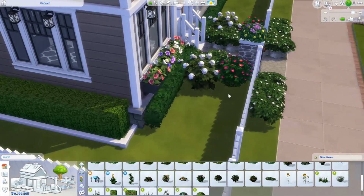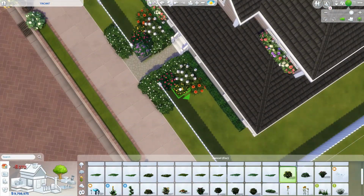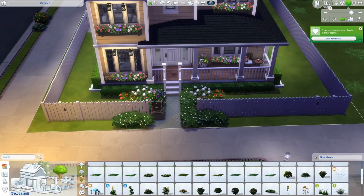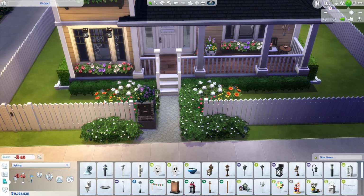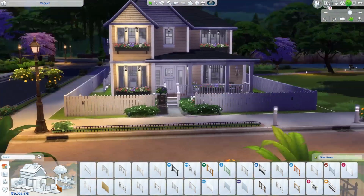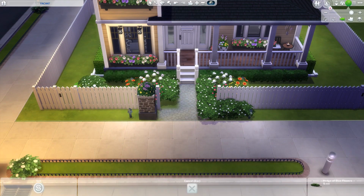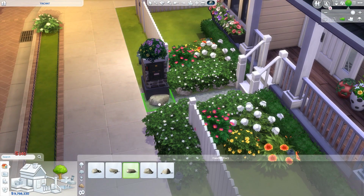And the mailbox I chose there has a black door, which I thought was pretty cool. And these flowers are just sort of multicolored. I think with those flower boxes in the windows having so many colors, it was fine to use a lot of colors in the front yard as well. I wouldn't technically say that fits with a modern vibe, it's a little more traditional, but that's okay.